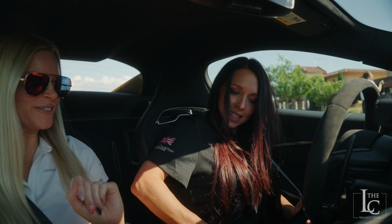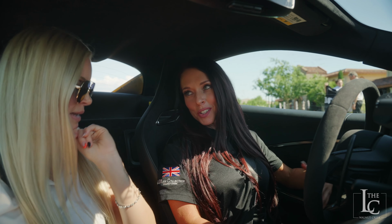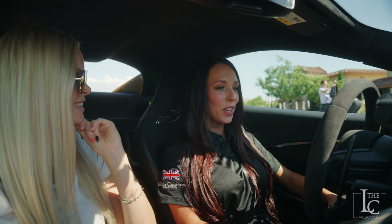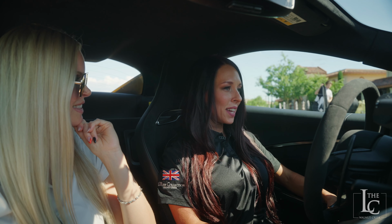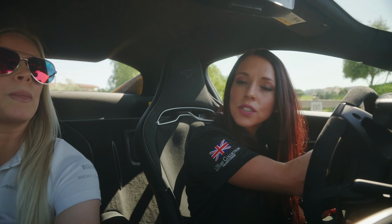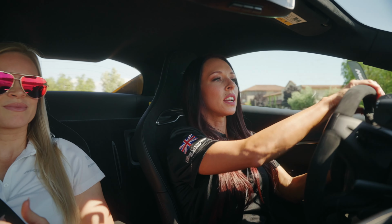Let's go. What I find really interesting is that it starts up in electric mode, which is really cool if you're trying to sneak out of the neighborhood in the middle of the night or early morning and not wake your neighbors up and, you know, keep the emissions down in your local neighborhood. Already that hydraulic steering feels so much more direct than the electronic.